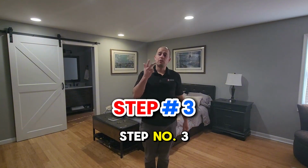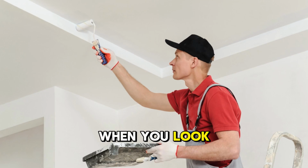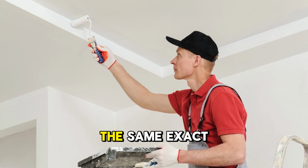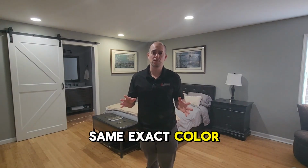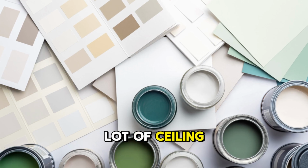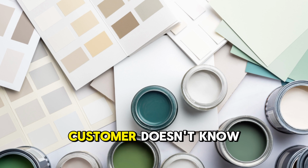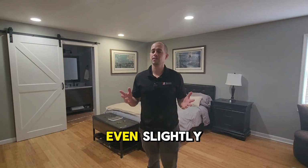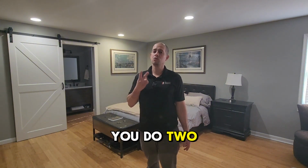All right, step number 3 would be to paint the ceiling. When you look at a ceiling, we need to determine how many coats of paint we're gonna apply. If we're using the same exact brand and the same exact color, we can get away with doing 1 coat. However, there is a lot of ceiling whites, and typically the customer doesn't know what white was used before. So if we're changing the color even slightly, we recommend that you do 2 coats on the ceiling.